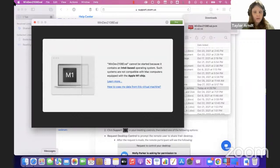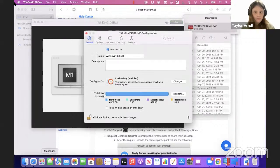Okay. All right. Now, I want to change that Windows 10 eval name. Let's see. Try to change this here. I'm going to go to configure VM. I'm just going to say WinDev. WinDev. Boom. It says productivity modified. So meaning that these Microsoft developers, whoever made this machine, already configured it for development. Perfect. Okay. So, I just changed its name to WinDev.